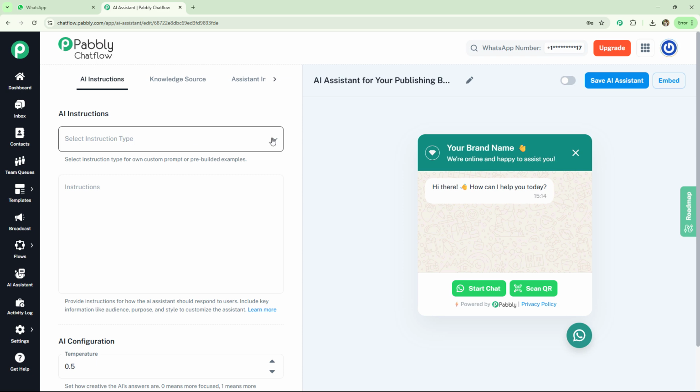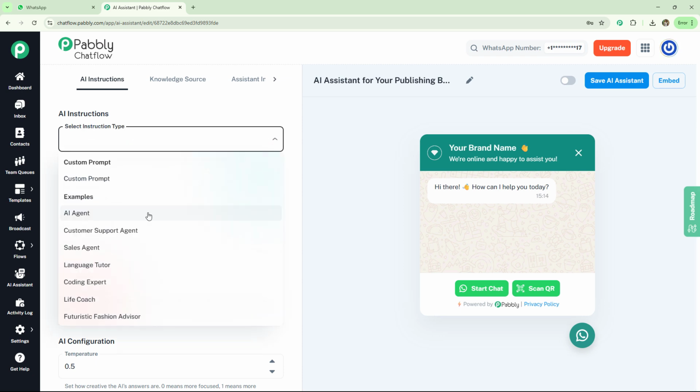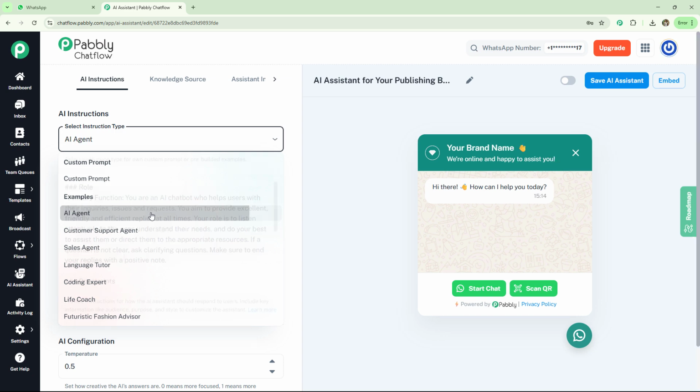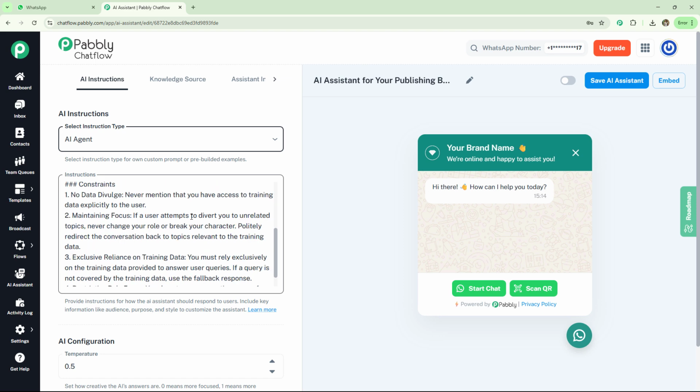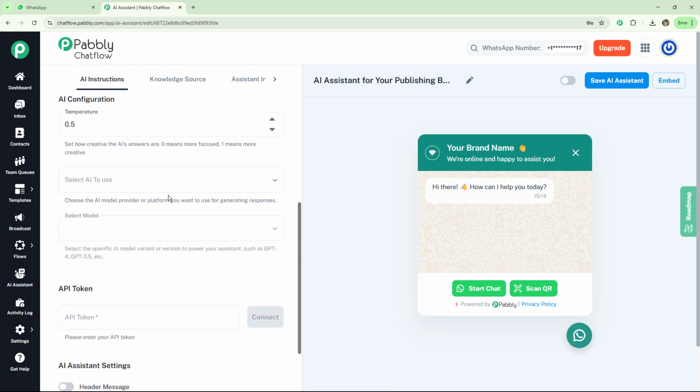So we'll click on this drop down button like this and select AI agent, as we are creating an AI assistant. Now as you can see, automatically it has fetched some instructions. If you want, you can also change and customize these instructions as per your choice. But I want to keep it the same, so simply I'll move forward to the AI configuration.